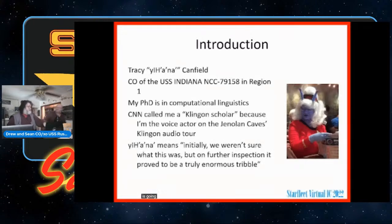Yichatna is Klingon, and it means initially we weren't sure what this was, but on further inspection it proved to be a truly enormous tribble.